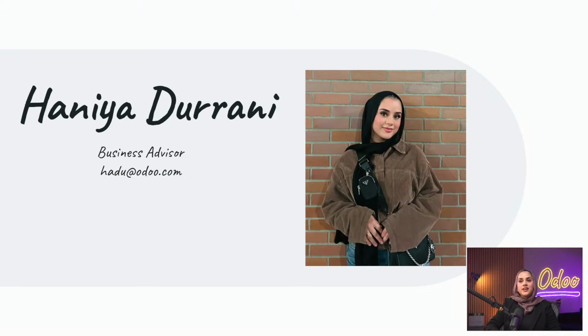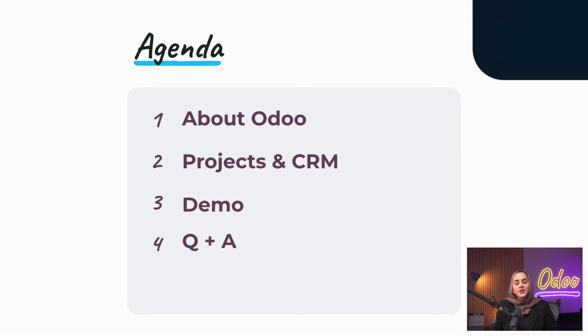Alrighty, let's dive into our agenda for today. I'd love to give you an overview about Odoo and how long we've been around. Then go into our modules, projects, and CRM, and give you an overview of the Odoo homepage as well. And then quickly go into a demonstration and show you what a potential workflow would look like for a consultant on a day-to-day. Leave some time toward the end for any FAQs and Q&A as well. Without further ado, let's go ahead and get started.